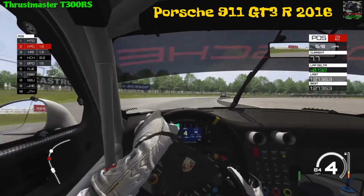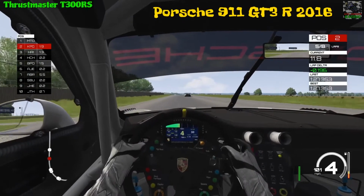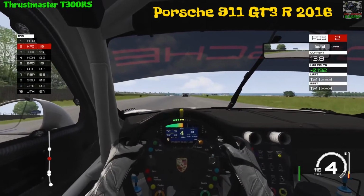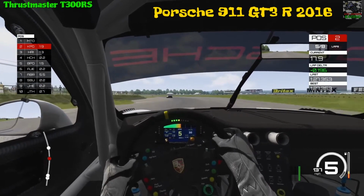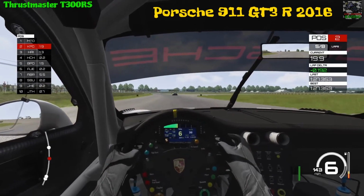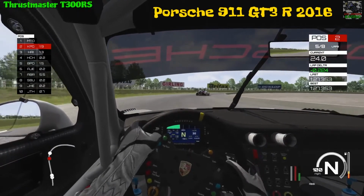Right, slow it down into that corner, hold it, we're doing really well through that corner. And the times are still dropping, which is absolutely amazing. We might be able to get it down to the 1:26, which will be absolutely amazing. That'd be almost 3 seconds quicker than the other version. And that is quite a lot, guys.